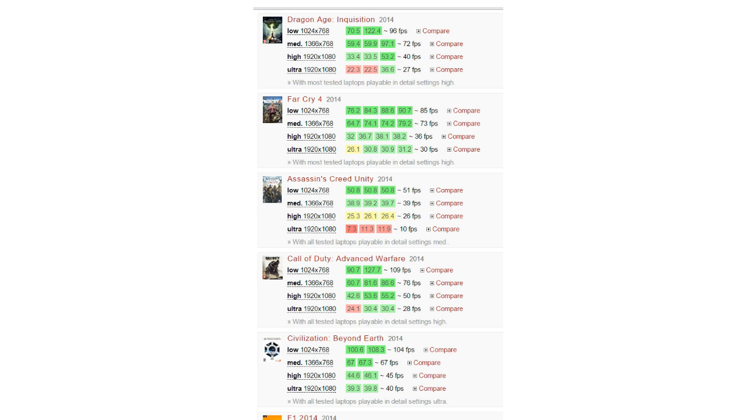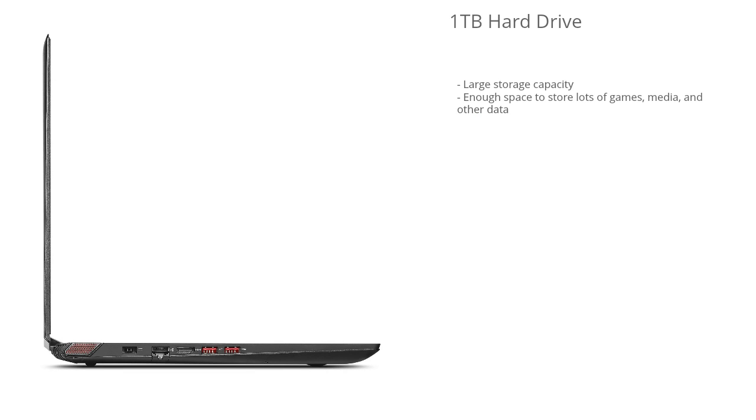So that'll give you a ballpark idea of what you can expect with performance. And also don't forget you have 16 GB of RAM and that very powerful processor, so it wouldn't surprise me if you could get even better performance with these games. This particular model comes with a 1TB hard drive, so you have that large storage capacity. You can store a fair amount of games, media, and other data without worrying about filling up the hard drive too quickly.